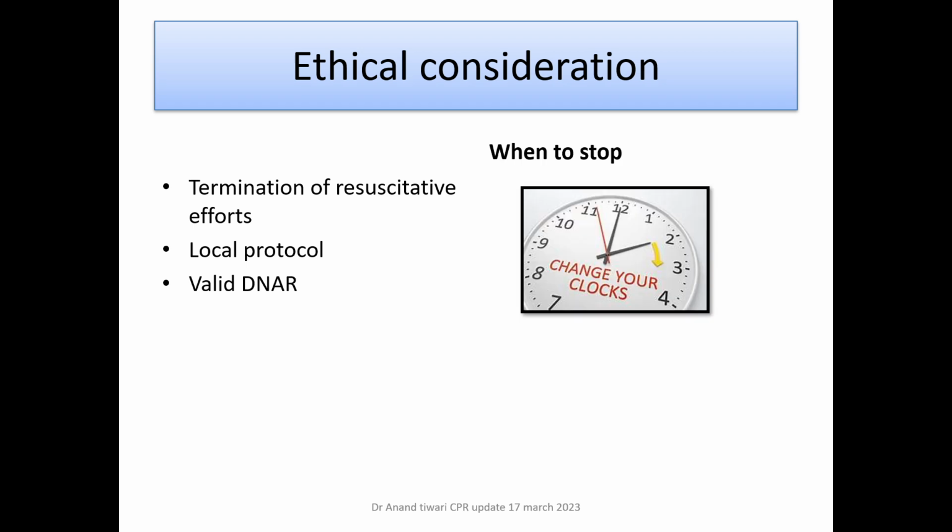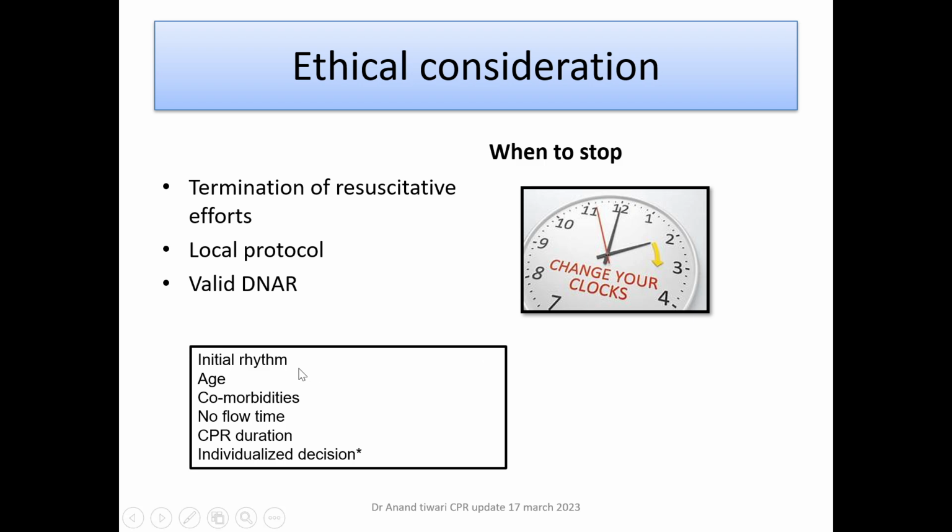This is a very medico-legal condition: whether I have to continue CPR for 10 minutes, 20 minutes, 40 minutes, or 1 hour. So the parameters or variables which should be looked at are the initial rhythm. If the initial rhythm is asystole, the outcome will be poor. If the age of the patient is more than 60 with multiple comorbidities, malignancy, and end stage diseases, you should think. If the no flow time is more, or the patient came to the hospital late. CPR duration: the longer the duration, the lower the chances. So it has to be an individualized decision depending upon the clinical situation and the reversibility of the condition.